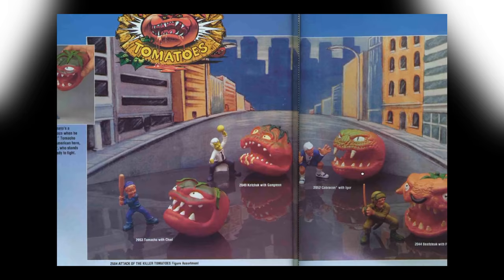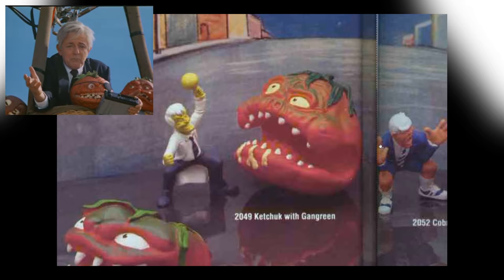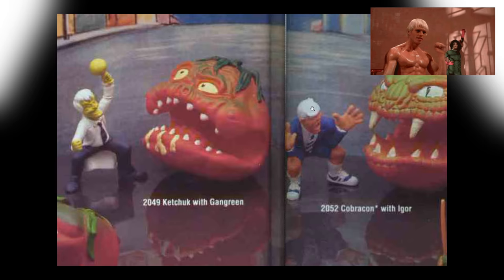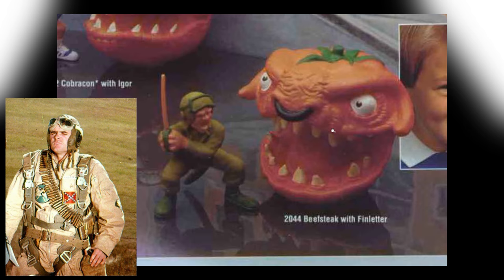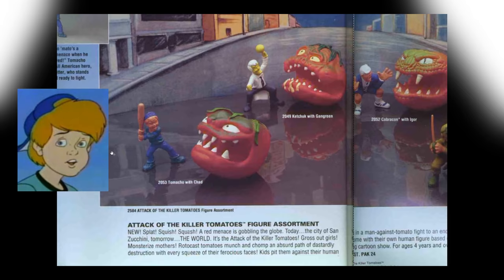This Ketchunk with Gangrene. This was the Addams Family guy. Cobra Khan with Igor. Igor reminds me a lot of the guy from Rocky Horror Picture Show, because I think the mad scientist made him as a henchman. This dude was weird. Thin letter. He always carried a parachute. This kid, he's loving it. And I don't remember Chad. But, you know, kid with the thing.